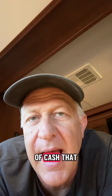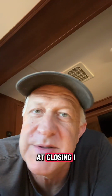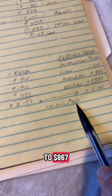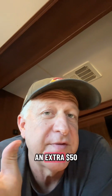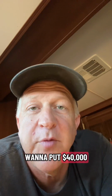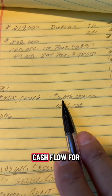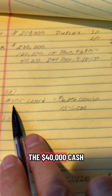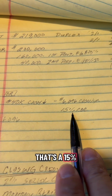Now, some lenders limit the amount of cash that a buyer can actually get back at closing. I would probably use that $2,000 to buy down the interest rate. It'll take my principal and interest to $867. So that's now an extra $50 per month in cash flow, or $600 per year that I get. Let's say you want to put $40,000 cash down. Take your total cash flow for the year, $6,096, divide that by the $40,000 cash you put down. That's a 15% cash on cash return.